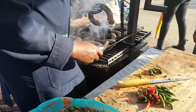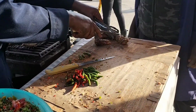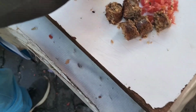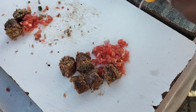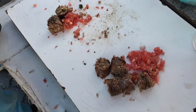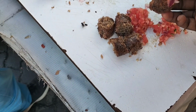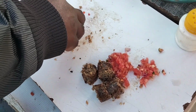It is very common to meet street food like this. Like right now, I just want to enjoy some mutura. This is also known as the Kenyan kebab. So it is very common to come across street food where people just buy some food or some munchies to make them feel a bit full as they wait for dinner at home or in their houses. So let me enjoy some mutura. Very nice, very sweet.